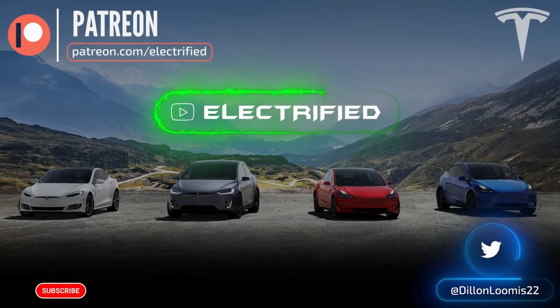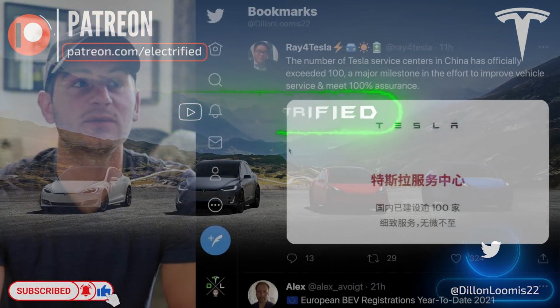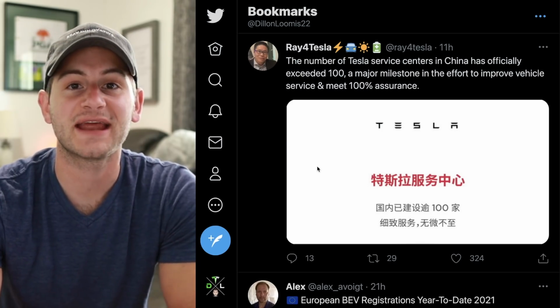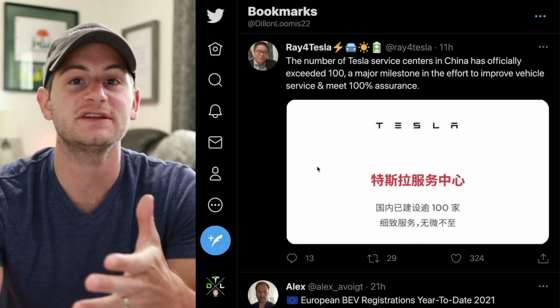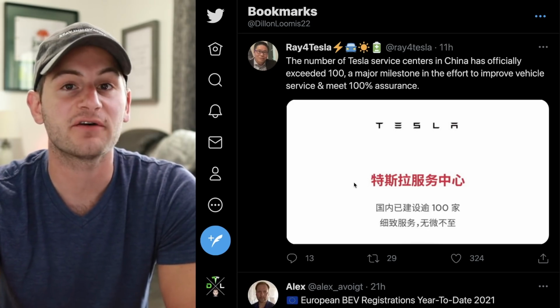So first up, Ray for Tesla shared the number of Tesla service centers in China has officially exceeded 100, a major milestone. And to give you guys some context, right now there's probably around 150 to 175 service centers in the United States, adding about 50 per year.